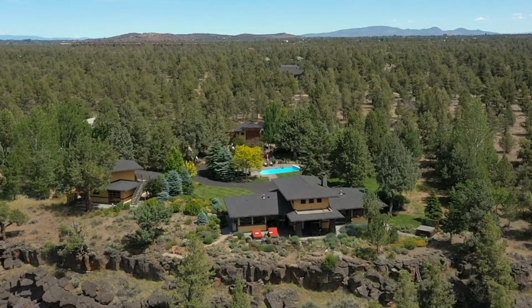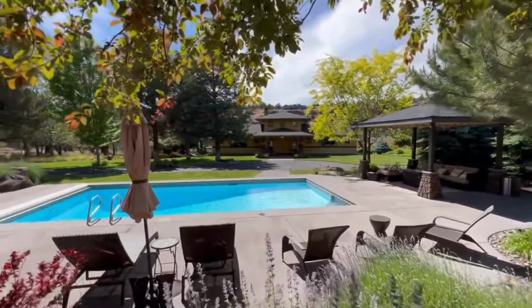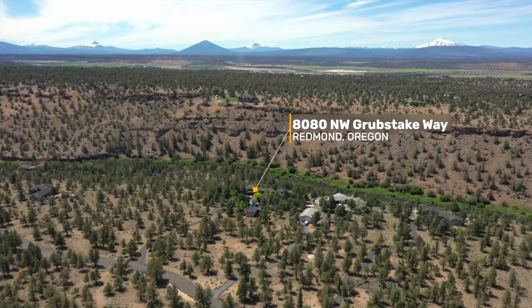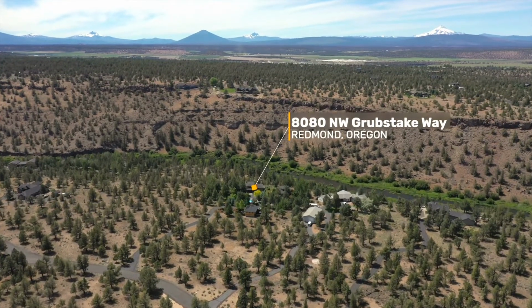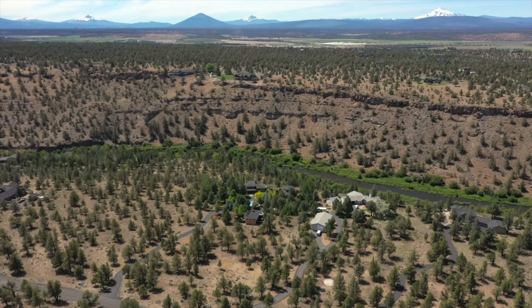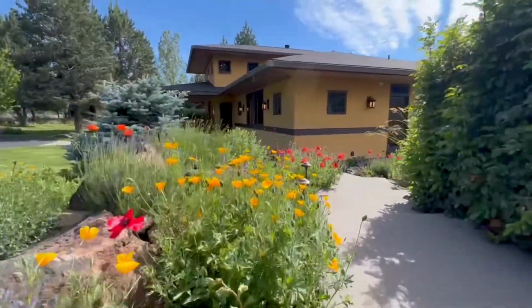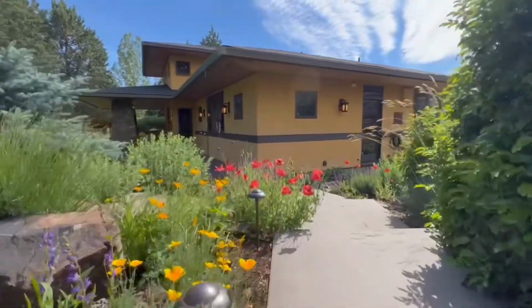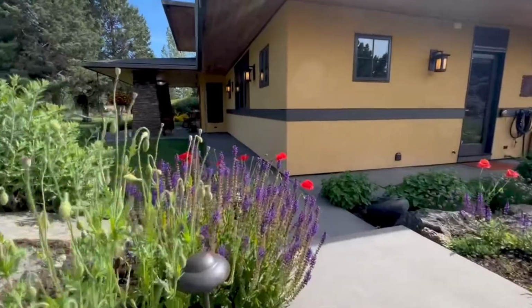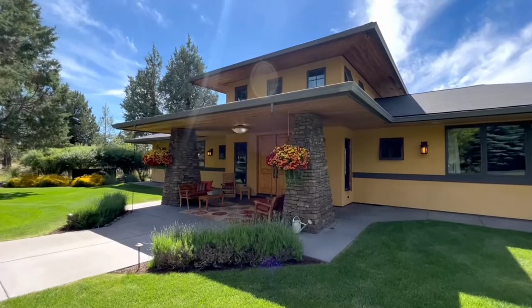When I visit this home, I feel like I am on a journey to another place and time than where I'm actually at. Sometimes it feels historical, and other times it feels very modern. And all of these elements have been woven together so beautifully to create this canyon estate in Redmond, Oregon.